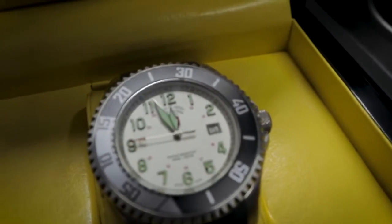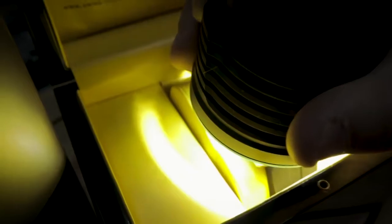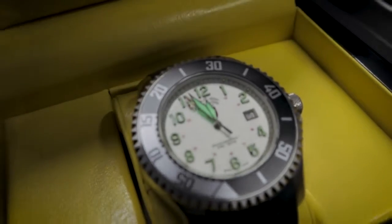No, you're too close. Yeah, way too. There you go. There we go. So scoot to the side real quick. I'm going to illuminate real close. Yeah. All right. And boom. There it is. Now there you go. So the lume is nicely on the hands and some other places there.